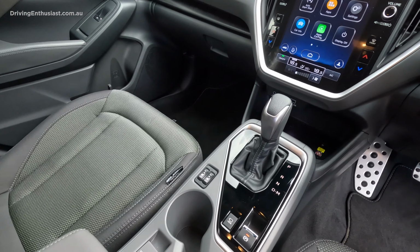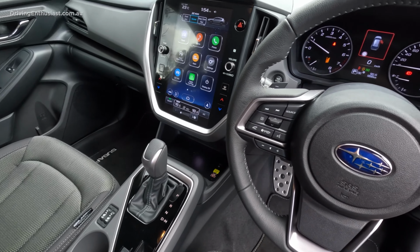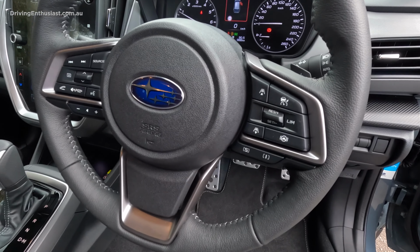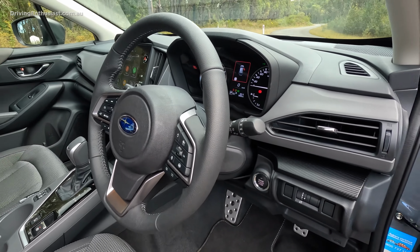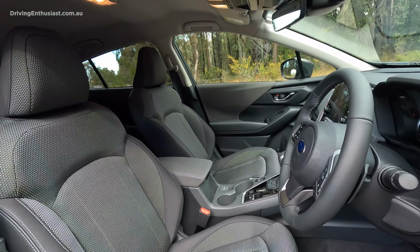This interior is well thought out, practical, and is covered in what feels like quality materials. The cabin acoustics are outstanding, with no tinny rattles or squeaks at all. It's a tough yet premium package, and it feels like it could withstand the test of time.